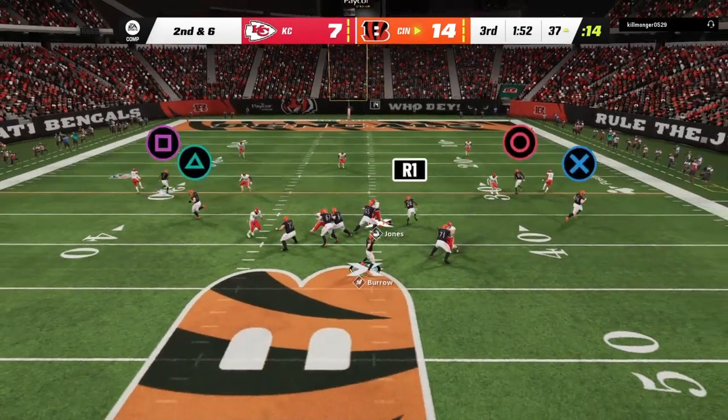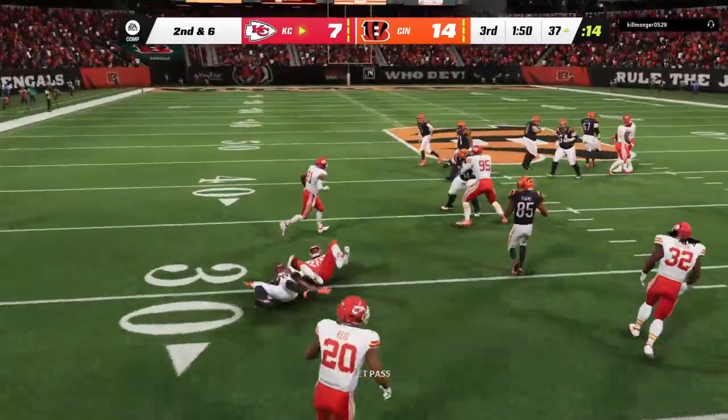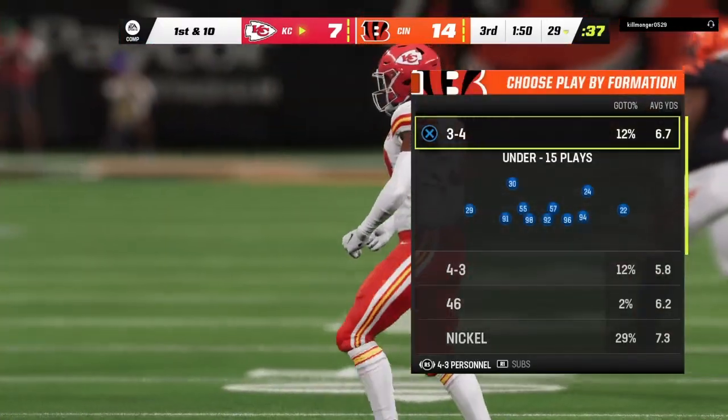And now they will throw it with Burrow. Oh, that's into a double team, and it's intercepted. Picked off by LeJarius Sneed. And the Chiefs will take over here just shy of the 30.